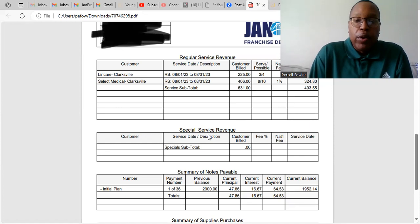But when you're accepting these contracts, JanPro will flood you with contracts because they need people to clean for them. That's how they make their money. They make their money through contracts. It's up to you to read these contracts and make sure that it financially fits your goals. So you got to make sure that you're picking and choosing the right contract for you. And that has to make sense financially.